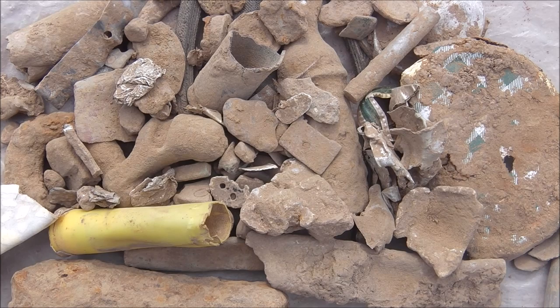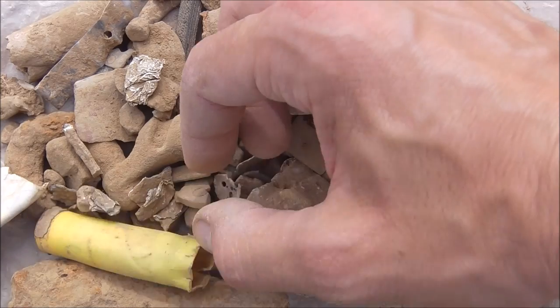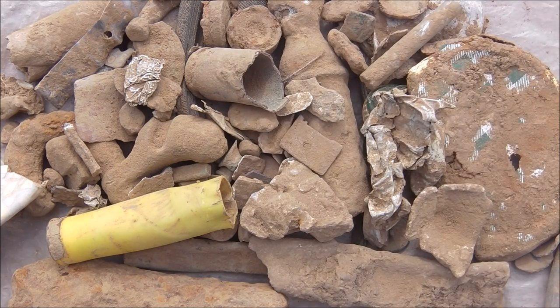Yeah, and a big pile of trash again. 50 caliber cartridges, modern ones. Oh, and the tinier bits are in between. Oh, I tell you, hard work.